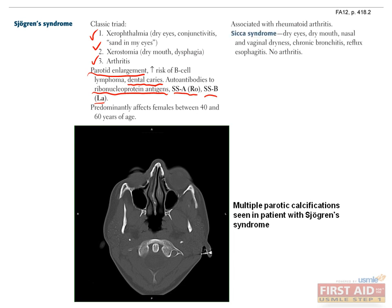In fact, a related syndrome, sicca syndrome, presents with many of the same clinical features, just without the arthritis. They will have dry eyes, dry mouth, and dry nasal and vaginal cavities, as well as chronic bronchitis and reflux esophagitis. Just remember, as I said before, no arthritis.